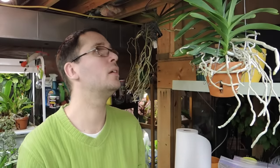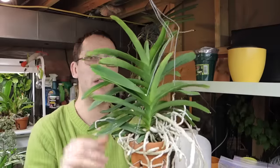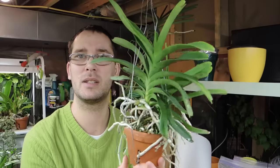Another one. Let's look at this one here. This is the one that we grew from, well, we didn't grow it from a seed. It was a seedling that I got about 5 or 6, maybe even 7 years ago now, and it was neglected. I'll try to find the video when I first started making videos of the seedling Vanda. It was really little. It was so small. And yeah, I'll try to post it in a card up above so that if you're on a mobile device, you could still click on it.